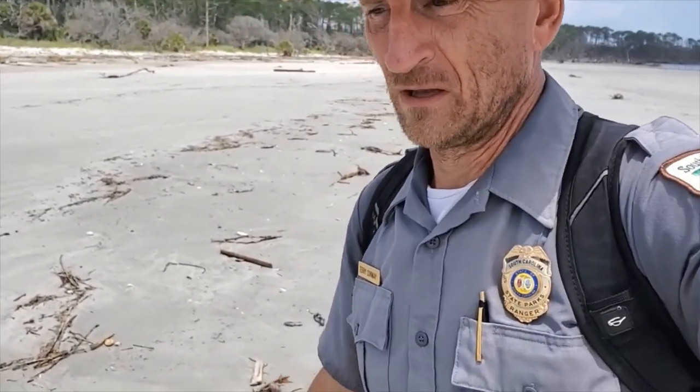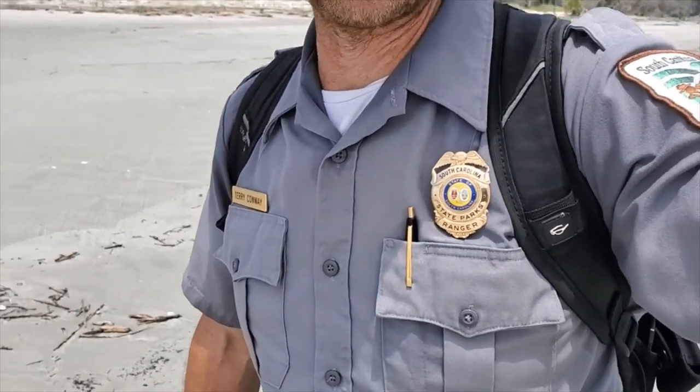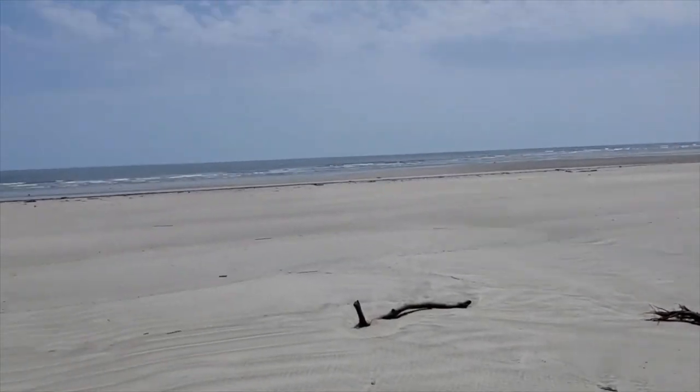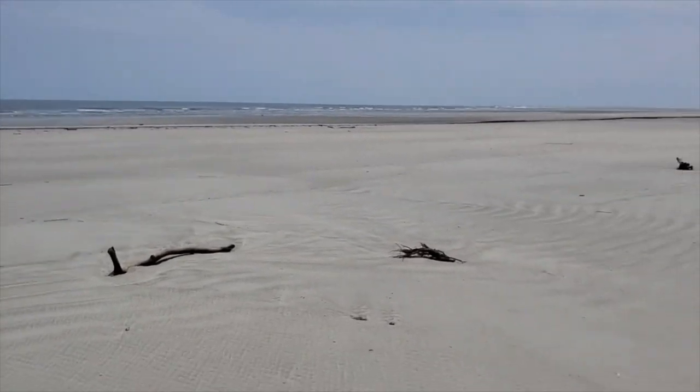Ranger Terry here on the beach at St. Phillips Island. What you would expect to find on a beach or experience while you're out here, we'll do a real quick beach walk. Just stumble upon a couple of things, but we're at low tide or approaching low tide, so you can see how much beach we actually have out here.